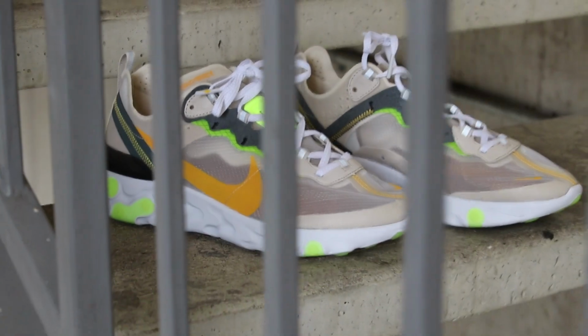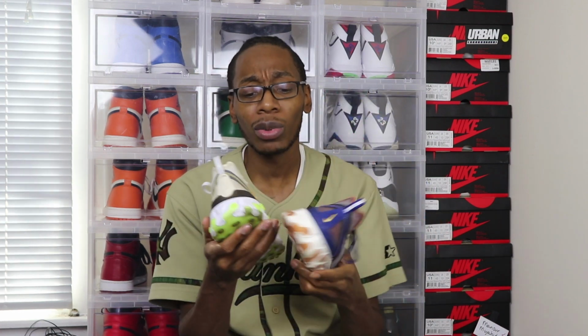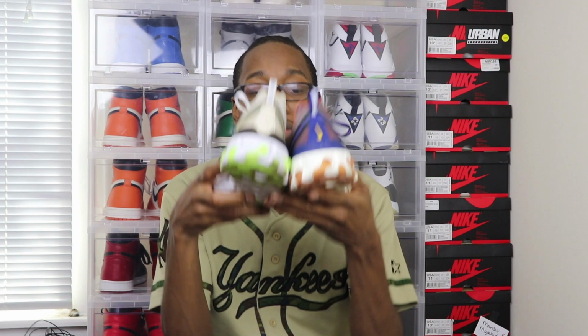This was the first one I got. And then later on, these came out, and I was like, man, these things are dope. They're comfortable. A lot of people, well, some people don't like these shoes, but they're dope, man.